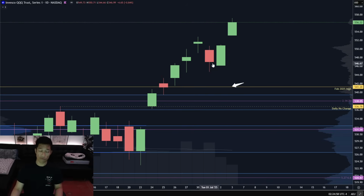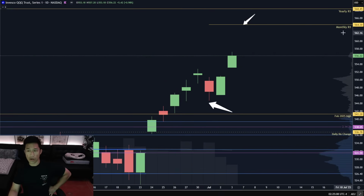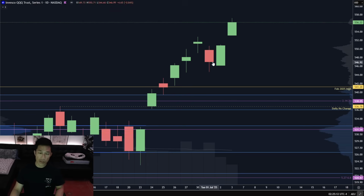So it would be very notable for the buyers to just continue holding over this price action support over here, 544.66, and just continuing this trend. Again, I'm looking up at the monthly R1 here, 564.30. But it's a similar situation where even if the sellers do take out this price action resistance, as long as you're holding over 541.28, well then this breakout to a new all-time high is still being affirmed.